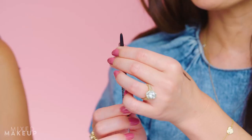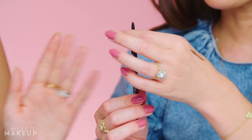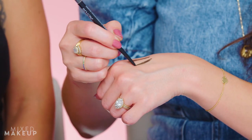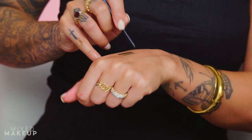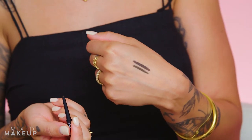First off, you can retract it, so you know how much you have. Such a bonus. I don't understand why you can't retract the Hourglass one at all. It is just as thin of a line that it gives you. You can see the colors are very similar. The color payoff is very similar, and it feels really nice on your skin, I mean, on your eye area. It's so close, and for half the price.